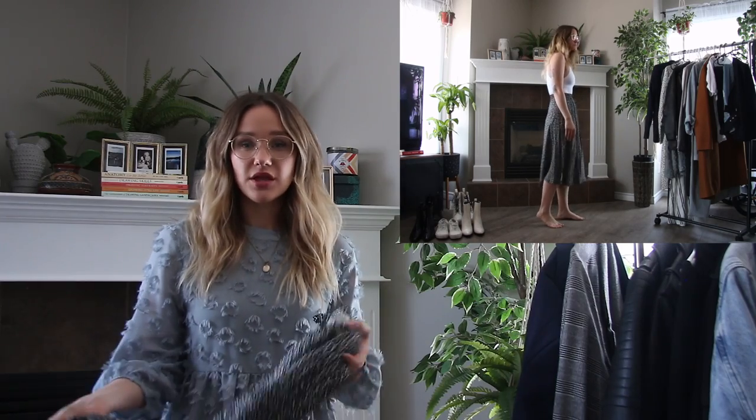I'm not really gonna struggle to find an outfit that goes with this, but I think that a cute classic skirt is amazing. I would say that I love a black, more like a circle skirt, a little bit more of that silky or satiny kind of fabric. That would also be perfect.